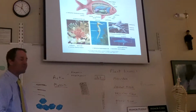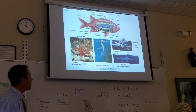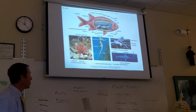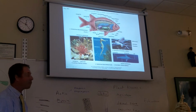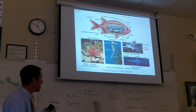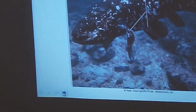Why can't they take air in through their gills? The gill evolved to work just with water, and it'll dry out really quickly if it's exposed to air. It dries out and becomes crusty, and it can't take in water. It can't take in oxygen.